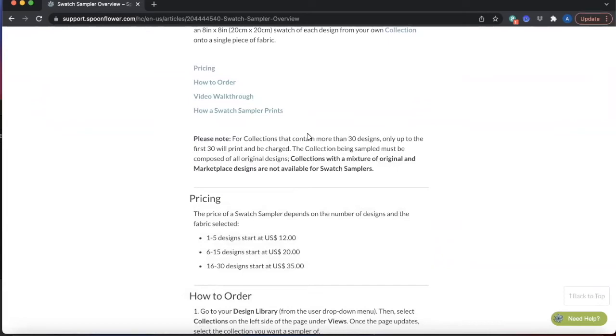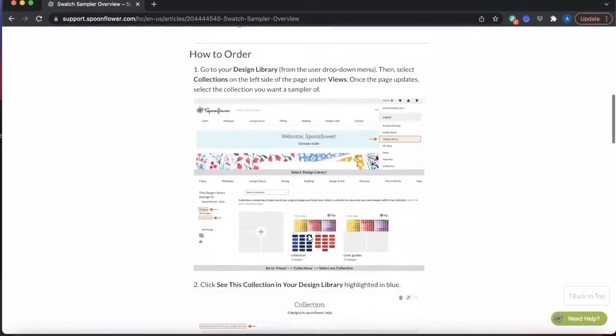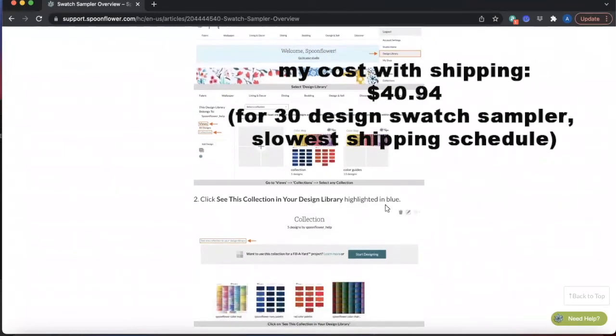You have to put your designs into collections, and you can only really add one collection at a time. So I recommend you do your collections in the size you want the swatch. 30 is going to be the most economical, so you might want to make a collection of 30 first. As it says, you go to your design library, you select your collection after you've assigned that collection to each of your 30 designs. For example, I have animal watercolors 1, and when I get to design number 31, it goes to animal watercolors 2. Then you pick all of your designs from the one collection and you can do the bulk order. This doesn't include shipping costs, so shipping is not free.